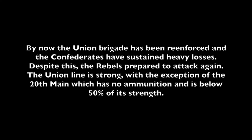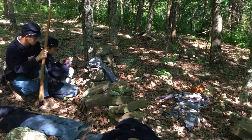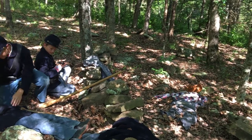By now, the Union Brigade has been reinforced and the Confederates have sustained heavy losses. Despite this, the rebels prepare to attack again. The Union line is strong, with the exception of the 20th Maine, which has no ammunition and is below 50% of its strength.